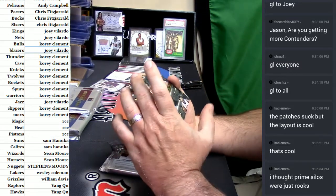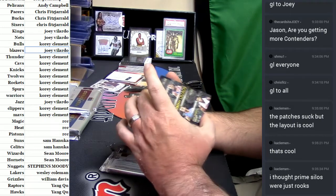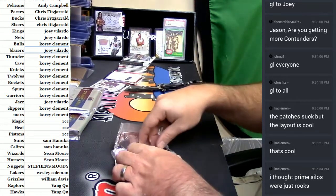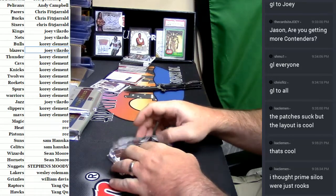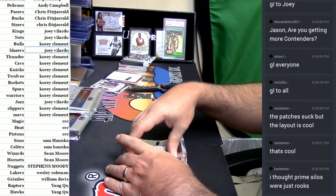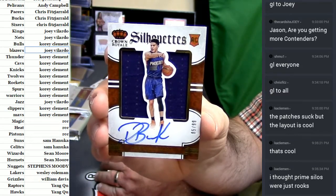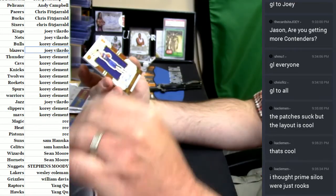All right, we got quads. This one is 137 out of 149. Grant Hill, Joe Dumars, Reggie Jackson, Andre Drummond for the Pistons. Oh, come on, B. Prime silhouette in action, come on. No, not prime, still silhouette, 85 out of 99, Devin Booker. Devin Booker Silo. It's a good card.